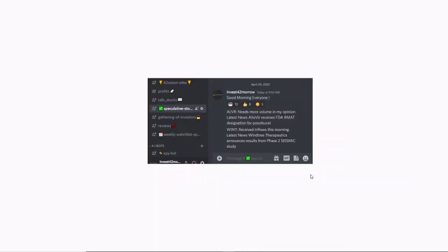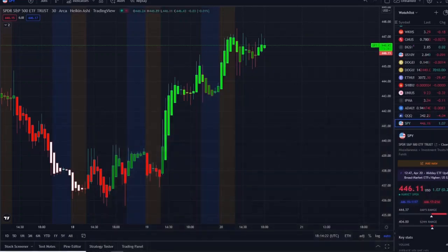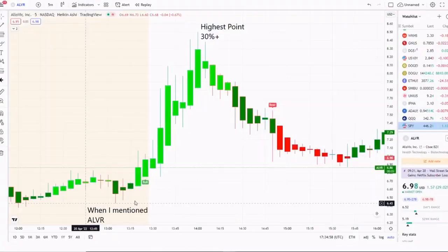So these are the two stocks I mentioned this morning, and one of them turned out to be a home run, and that was ALVR. We caught this one in the pre-market as it was sitting sideways, and it was going back into strength towards the bell, got that bull indicator, and took off to a highest point of 30% plus, guys, in a matter of minutes.